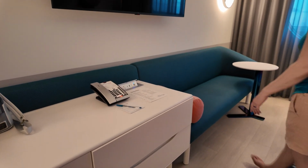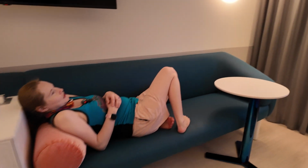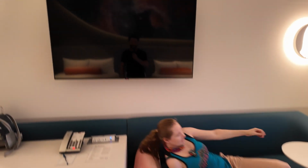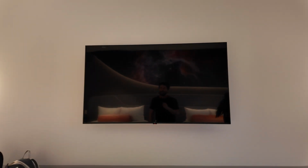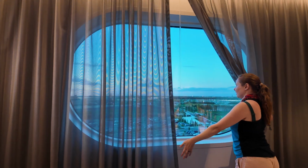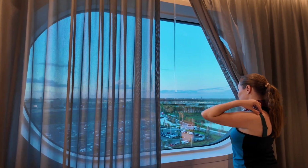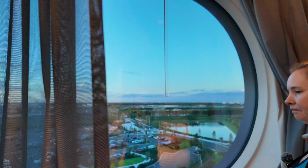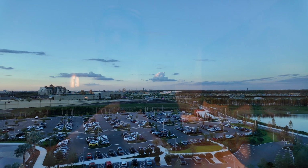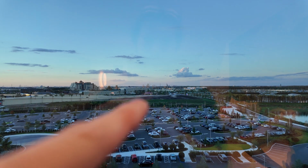And a nice little couch with a little pillow on it. I hit my head on this, but it's actually really comfy. A decent sized TV too. And a scenic view overlooking the parking lot. But you can see the park in the background. I do like these windows, they're very spaceship-like. So you can see it's the parking lot, but Epic Universe is right there.